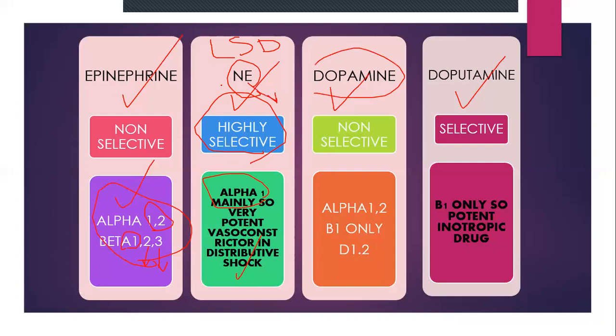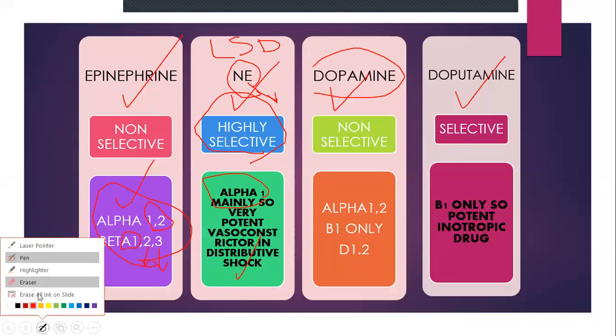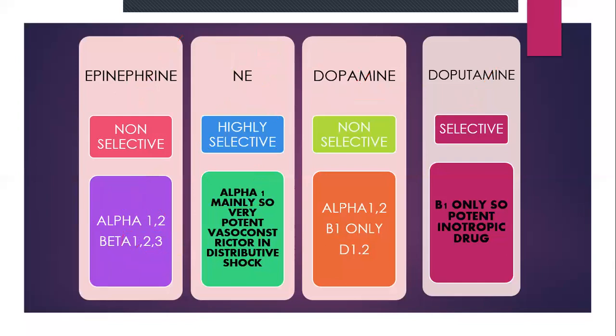The dopamine, it is like epinephrine, it is non-selective, okay? Why is it non-selective? Because it works on alpha-1 too, so it is a vasoconstrictor. Beta-1 only, so it enhances conductivity, contractility, and the heart rate, okay? So positive inotropic, dromotropic, and chronotropic. And the D1 and D2, like we just mentioned, D1 for the renal and splenic, and D2 is depression of norepinephrine release.